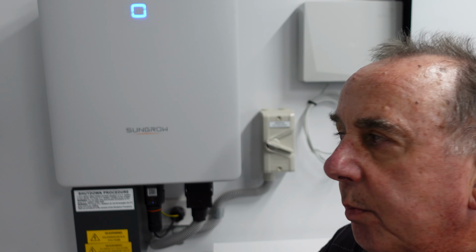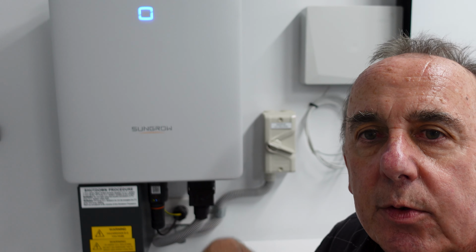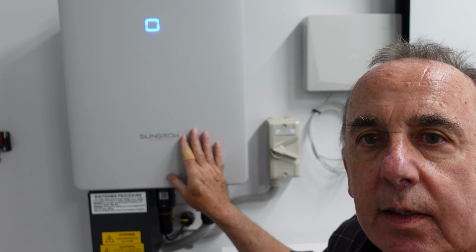On the old inverters, firstly, they would be much larger than this. Probably one capable of doing 8 kilowatts would be at least twice the size of this. But the other thing is that they would have had somewhere down here a little LCD display that tells you what's going on. You don't need that anymore because these are all Wi-Fi connected. So you can load the app onto your phone and you can see exactly what's going on with the inverter. You don't have to be standing there in front of it and looking at it, which is a great innovation.